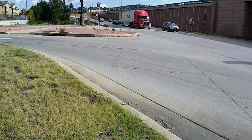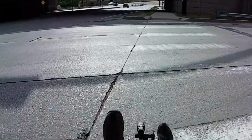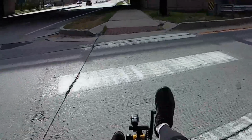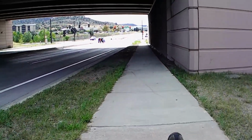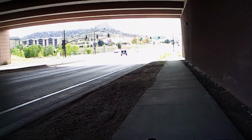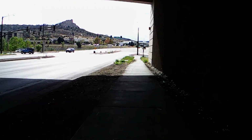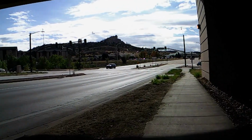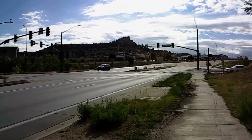Well, no, this guy's going to turn. Well, you know what? I'm going to go. Probably safer now than when they give the ped light. Check out that Jeep down there with the lights in the spare. That's kind of unique. Never seen that before. That up there is Pulpit Rock, that big hunk of weird looking rock you see.